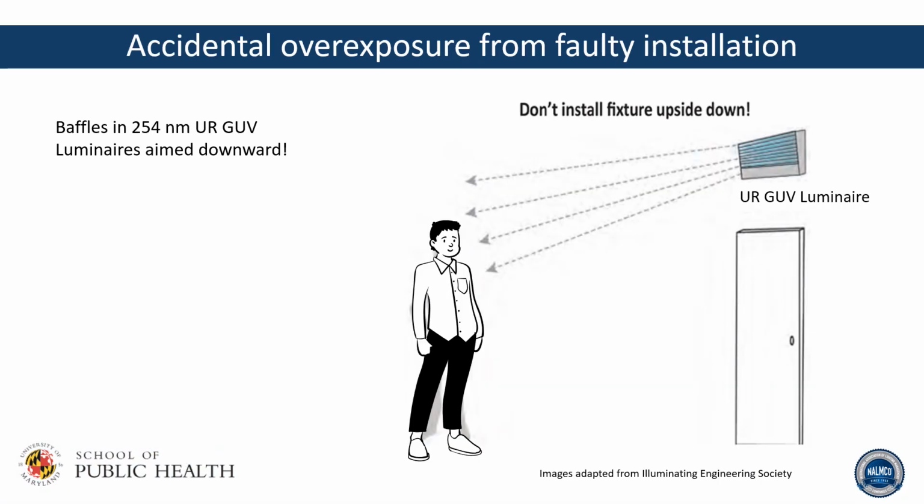In this image, we can see how quickly an accidental overexposure can occur from a faulty installation. This GUV luminaire was installed upside down. So this means that the baffles that should aim upward are actually now aiming downward, potentially causing overexposure to persons standing too long or sitting too long in front of this luminaire.